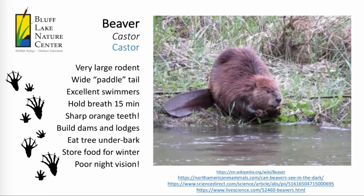So some other things to know is that they can stay underwater for up to 15 minutes at a time. And they have really thick fur with a special oil on it to keep them warm. So these are just other ways they've adapted to live really well in the water. And something that a lot of people know beavers for is they've got sharp teeth that they use to cut down trees. So these teeth keep growing the beaver's entire life. They self-sharpen as the beavers keep chewing trees, and they actually look kind of orange in color because they've got an iron content in them that makes them extra strong.